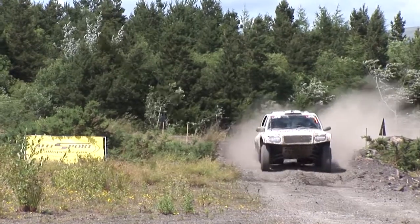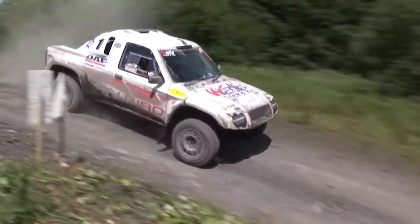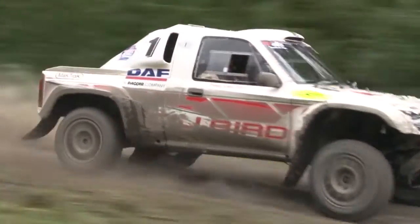So. The time loss for Mann is of course good news for those behind, including Chris Burt and Amanda Garrettly, who gain the lead of the event now and open up a good advantage in that place themselves.